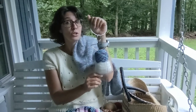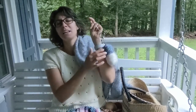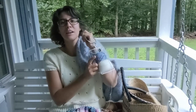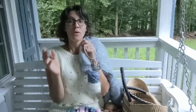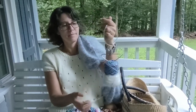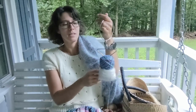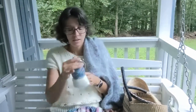So I think it's called the Twizzler. I'll try to find the details and either put them on the screen or also put them down below. But yeah, it spins. And if you've seen Knitting Traditions, that's the first place I saw it. She has one.